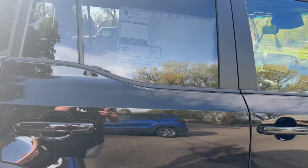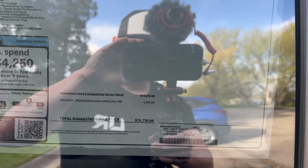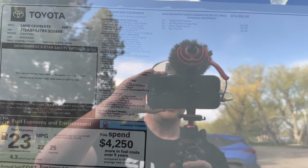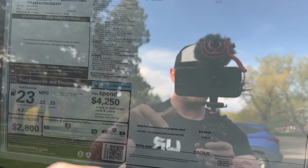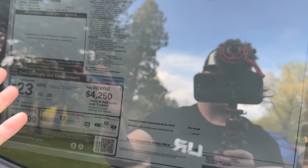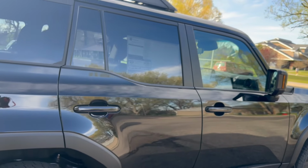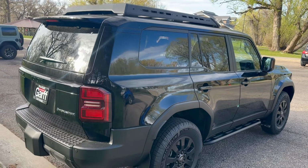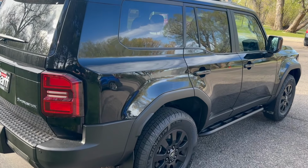Let's look at this window sticker. This largely is the point of contention for a lot of people. Just under $77,000 for this Land Cruiser, which, historically speaking, the Land Cruiser has always been really expensive, and because of that, it has not fared well in the US. It hasn't sold well because, well, that Heritage Edition back in 2021, the last of the V8 200 series, was $91,000 with the third row, $89,000 and some change without that third row. So it's always been really expensive, the standard one being about $86,000.